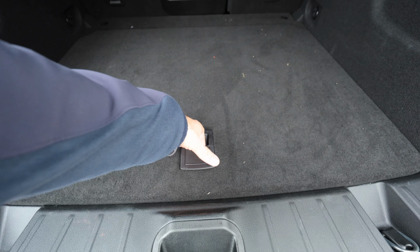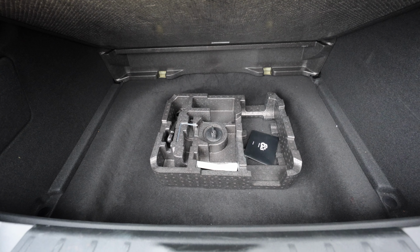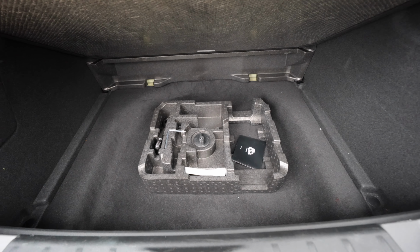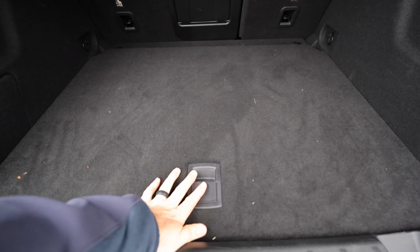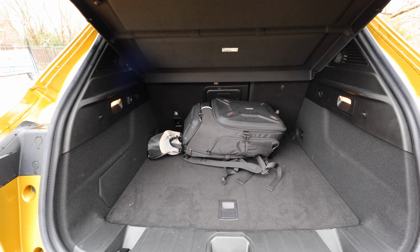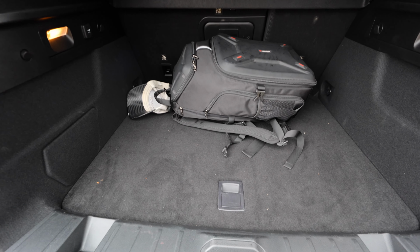One disappointment is that there's no standard spare tire. They are optional, but it's not standard. You do have a ton of space under this floor if you don't have the spare tire, but I feel like those should still be standard. To throw this backpack in there, that backpack actually takes up quite a bit of space. There's not a ton of height with this cargo cover, so something to keep in mind.